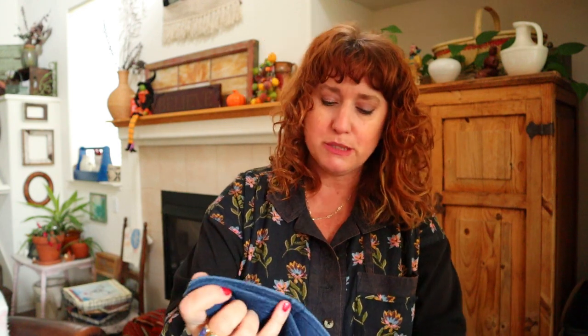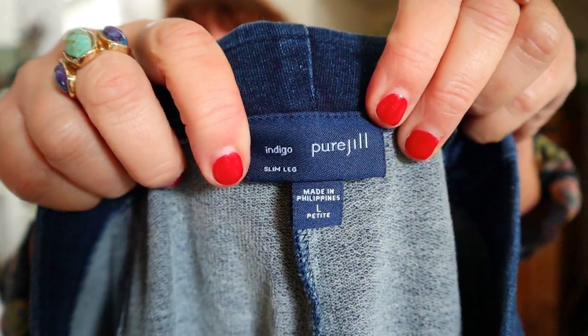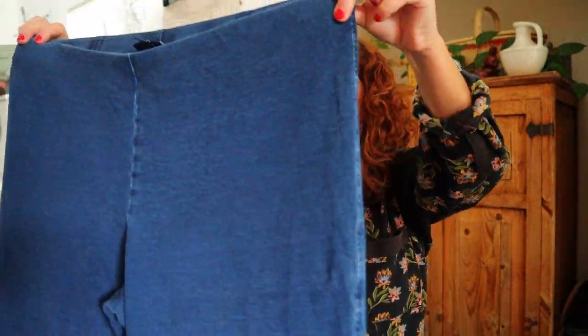Some more J. Jill. I don't have to keep showing you, but this is Pure Jill. I've sold these pants 100 times, so I'll just show you. Pure Jill, and it's like the indigo line. I own these pants. Let's have a little chat, lady, shall we? These look like denim, but they're pull-on. Now, I'm 46, I'm middle-aged, and I love the pull-on pants. I totally love pull-on pants.